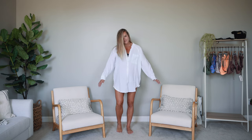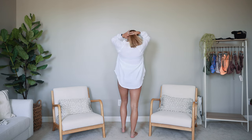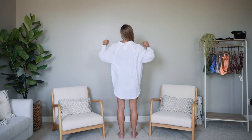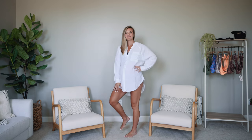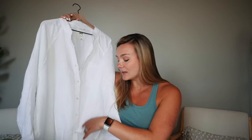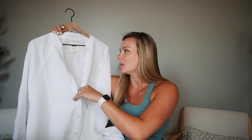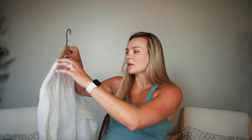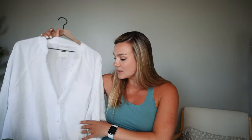This is the Aerie Pool to Party cover up. It is super thin, kind of sheer, oversized, like an oversized t-shirt. It does fit more like a dress though, like it's a proper cover up. It has buttons all the way down so you can leave it fully open if you want. I left the bottom buttoned and just unbuttoned the top, but there's no collar or anything. So it honestly just fits like an oversized dress shirt almost. Got size mediums in this and in the shorts that you're about to see.